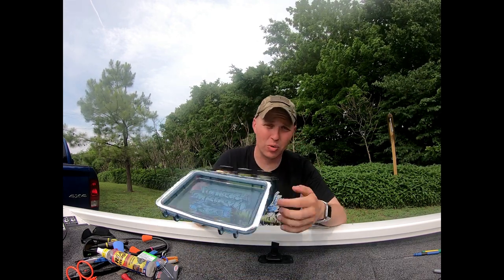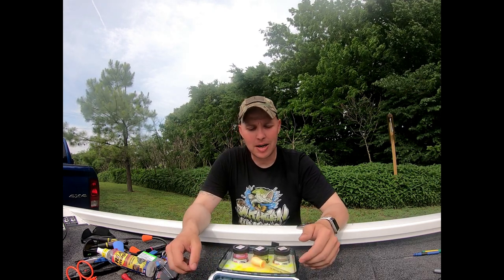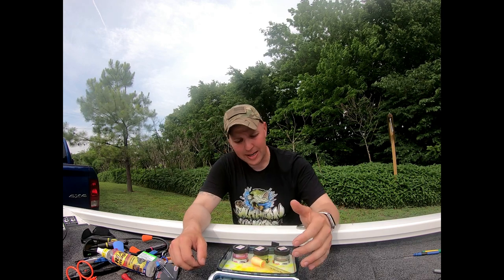This box came from Walmart. It's one of their outdoor something other boxes. I think it was $7-$8. Cut the foam out, put it down in there.